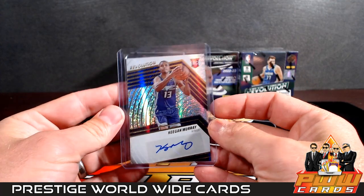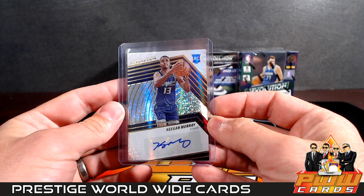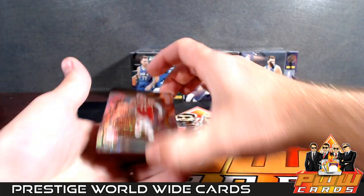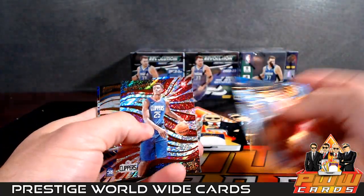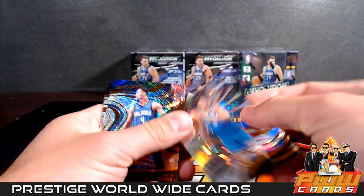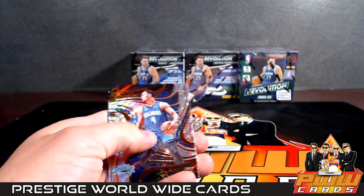Keegan Murray on the Rookie Revolution auto. Unreal. Unreal, man. Congrats, dude. Crazy. Rookie Moussa Diabaté. That is wild. And a rookie Jalen Williams insert for the Thunder on the Astro.